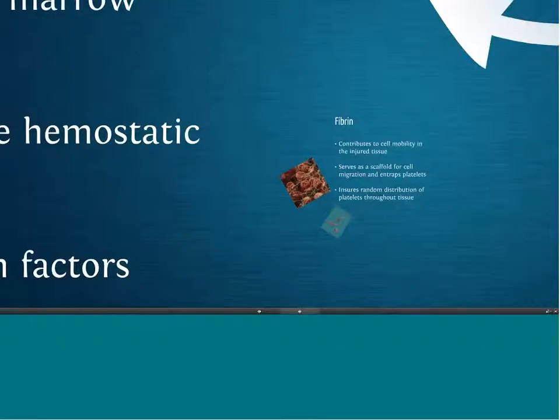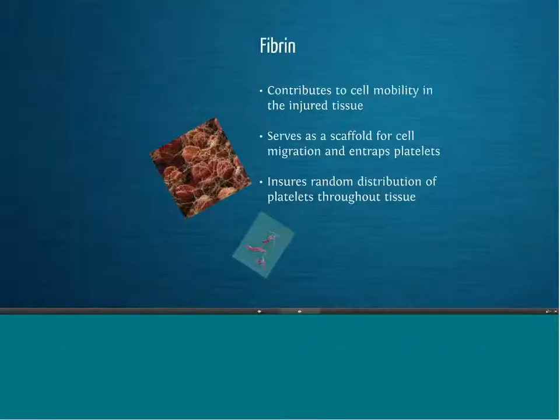And fibrin is also part of this. It helps with the mobility of the cells and also serves as a scaffolding. So it helps to trap the platelets into that area that we're trying to get them to work in, that injured area of the tissue.